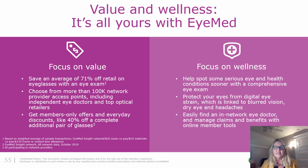We focus on wellness, of course, when you have an eye exam, and we want you to have an eye exam. Eye exams can spot serious eye conditions along with serious health conditions. Then the provider can actually prescribe a lens that can protect your eyes from digital eye strain, blurry vision, dry eye, and headaches. And then, of course, we have online member tools that you can log on to manage your claims, your benefits, and even find an in-network doctor.